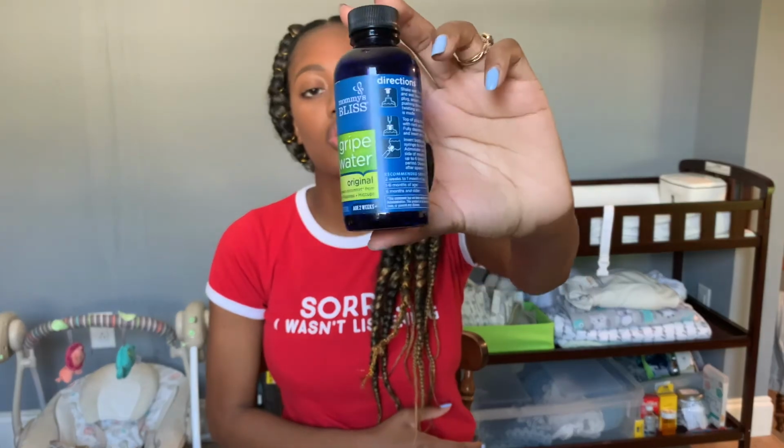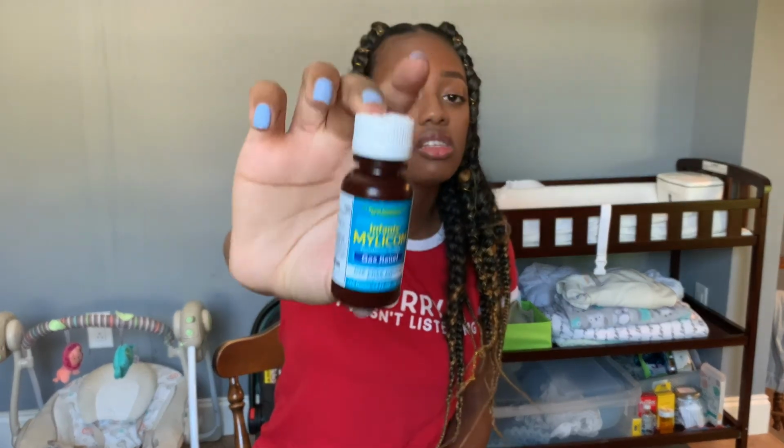The next item I got is actually from the same brand, Mommy's Bliss, and this is Gripe Water, their original Gripe Water. Let me tell you guys, okay? I never knew how gassy a baby could be until I met my baby. And we bought this Gripe Water. This is the first thing we tried. It worked, it helped, but sometimes he needed something else. It just wasn't enough. So we also got him this infant's Mylicon, and these are gas relief drops.